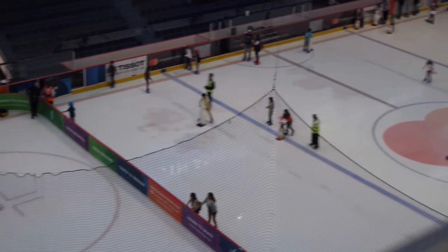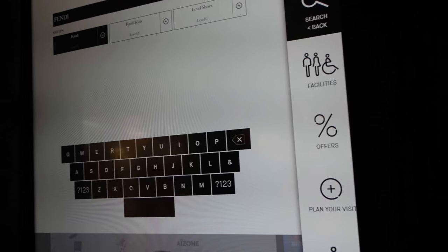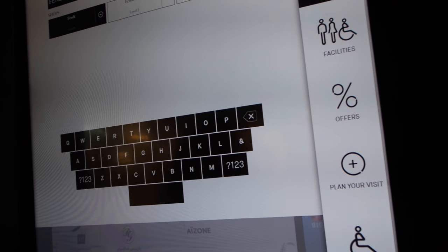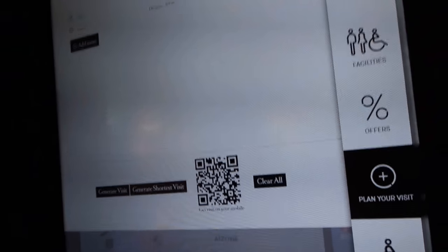There's the ice rink. Multi-store visit. You can do the plus sign if you want the Gucci, I guess. And add it on. How do we just look it up? So add more. We want to go to the Gucci store too. So that's everything. Generate what? Shortest visit? It's gonna give us the shortest route.